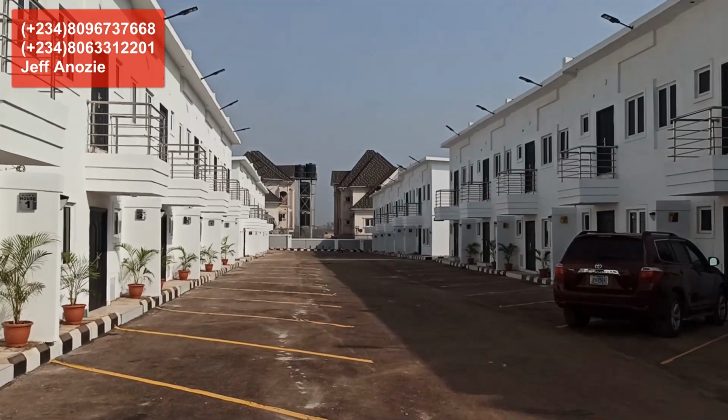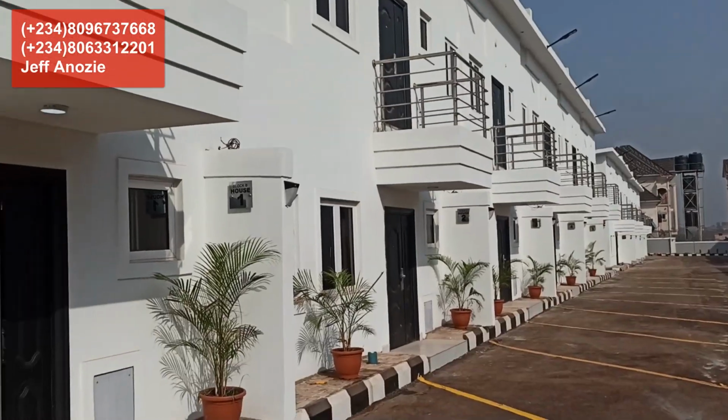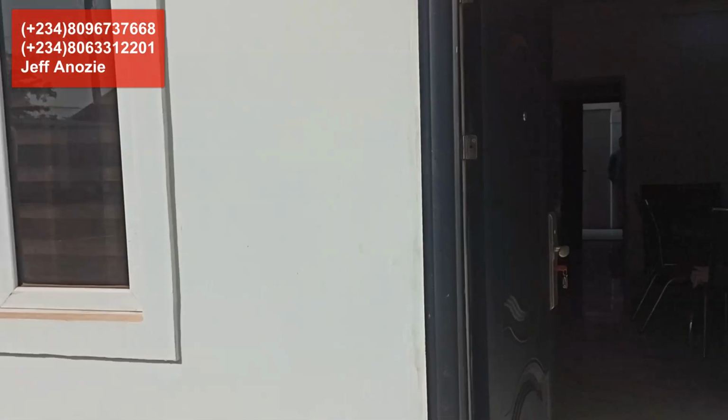This is the first of its kind, fully furnished, 24/7 power, 24/7 water, terrace duplex right here in Independence Layout Phase 2 in Enugu State, Nigeria. This is beautiful. Right here is the visitor's toilet. So these are 4-bedroom terrace duplexes right here in the Independence Layout Phase 2 for sale.